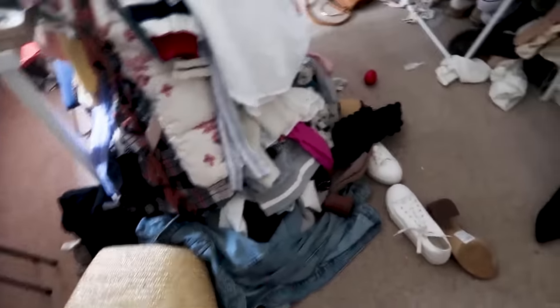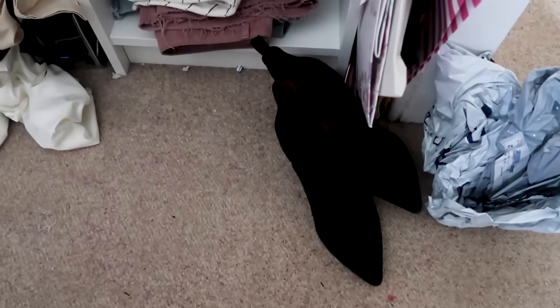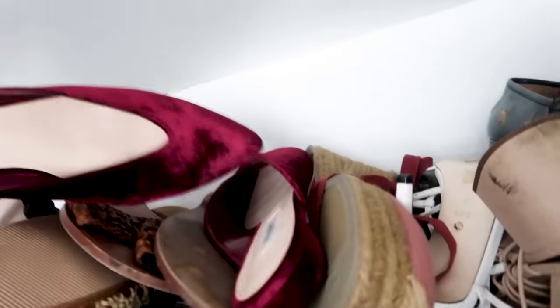I got rid of most of the shoes apart from these ones. I'm not sure what to do, I'm still going to ask Jack. And then I kept these ones because these are really new. I don't know how they ended up in the pile, to be honest.